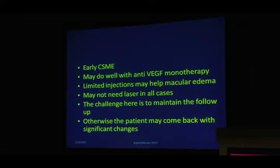These are early CSMEs, the patients who will do well with monotherapy, but they get a false sense of security that if you give 2 injections, everything will be all right. And next time when they come back, they will be much worse than when you first treated them. So these patients need to be educated on this follow-up.